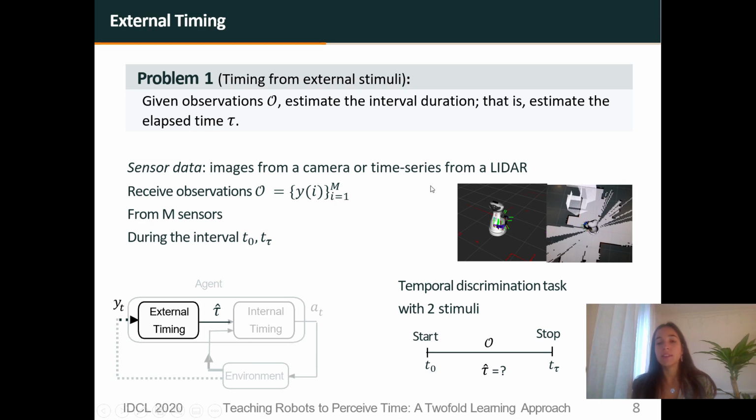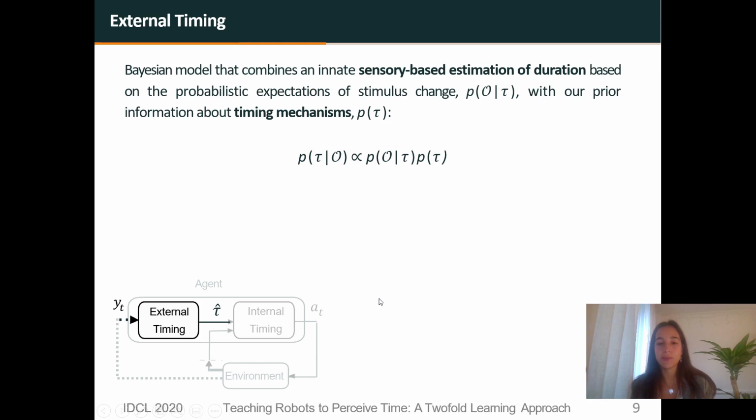Here on the right, you can see an example of a robot from IST in the simulator, where we can collect observations. In this setting we have a temporal discrimination task, because we have a certain time interval, and our goal is to estimate the length of this interval that is started by a stimulus and stopped by another stimulus. So how do we do this?